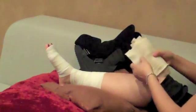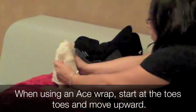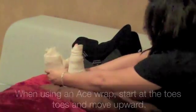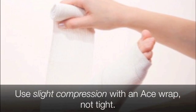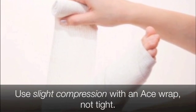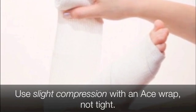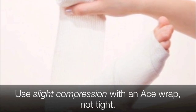When rewrapping an ACE wrap, always start at the toes and roll up the leg. You want slight compression, not tight. And you want to have less and less compression as you're moving upward toward the knee. This directs the swelling in the proper direction that the veins and lymphatic vessels uptake and drain extra fluid.